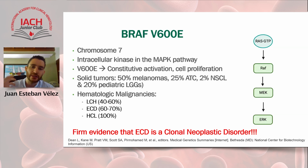So you see that first it starts with RAS, and then RAF, which is the protein of this gene, is activated by RAS, then activates MEK, and finally the ERK kinase. This is a potent proto-oncogene, and the mutation increases the activation and the cell proliferation after the modification of valine for glutamate in codon 600. This increases the activity of RAF more than 500-fold, and it is no longer dependent on the activation of RAS, right?